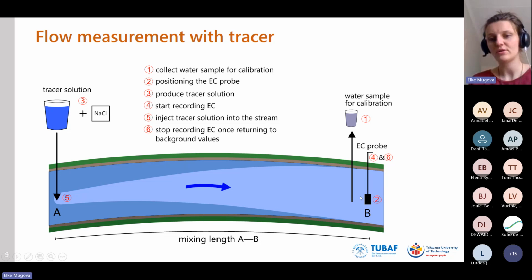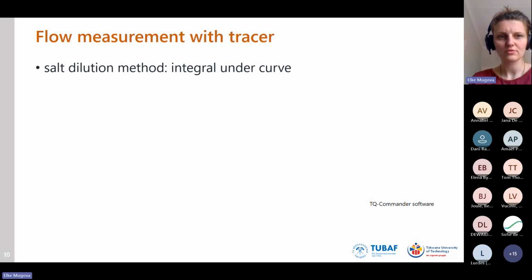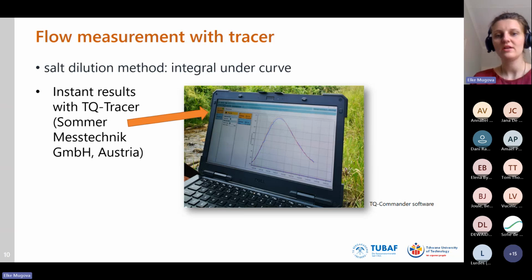And then after recording the peak, we can stop the recording when the tracer concentration, when the salt concentration, when the electrical conductivity in the stream is more or less back to background values. So how does it work? With the salt dilution method, we use the integral under the curve. And with TQ tracer, we get instant results of the discharge in liters per second. And you can see the curves live, how they develop. So when the curves are going back to background value, we usually stop, and then the software immediately shows us the results.